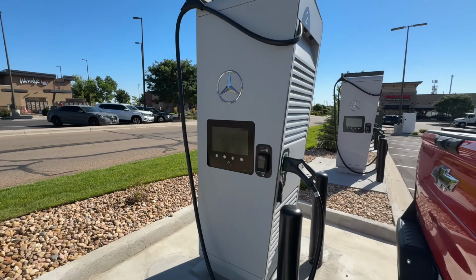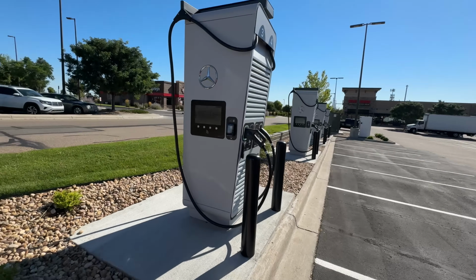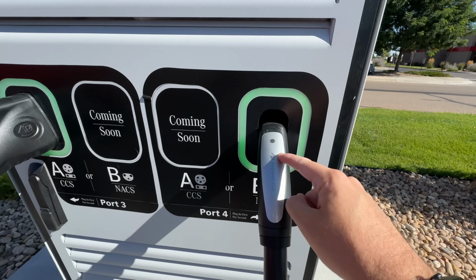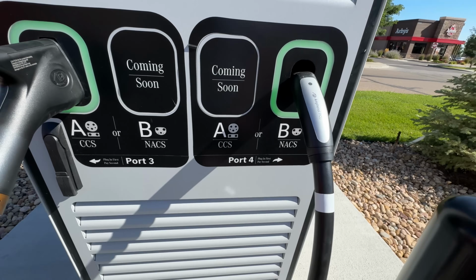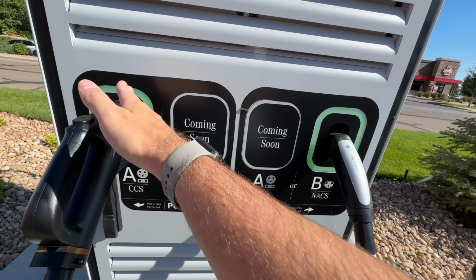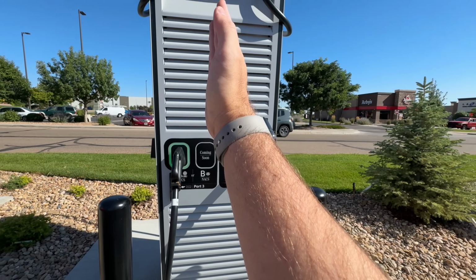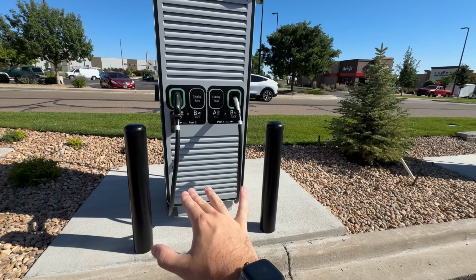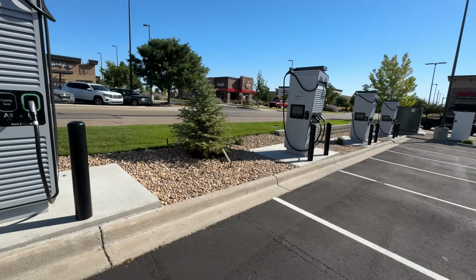By the way, these Alpitronics are sweet. They're relatively new. They're up here in North Glen or Thornton or wherever I am. And they also have NACS cables now. Amphenol cables, I think both sides here. Yeah, Amphenol. And it says coming soon. So I wonder if they're gonna have each side be NACS and CCS. That would be kind of cool. Still split by 2, but that way you could have 2 cars charging at the same time, and each car could have NACS or CCS, which would be nice.